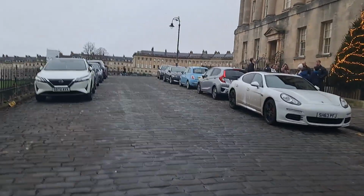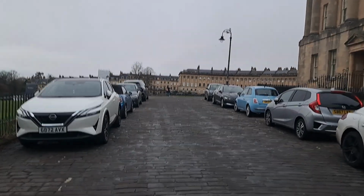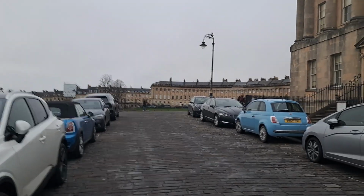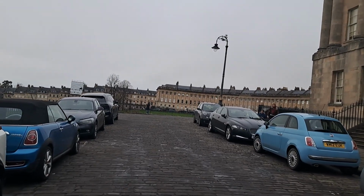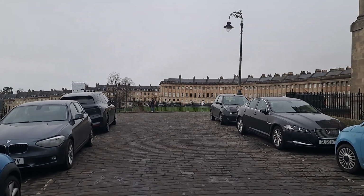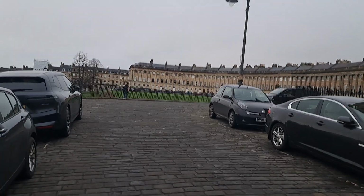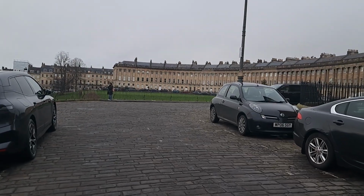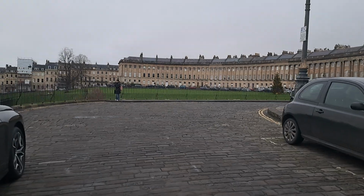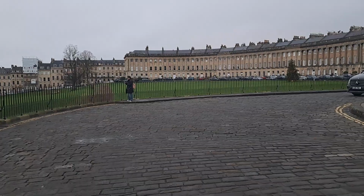Now, what I'm doing now is heading into the Royal Crescent. And the Royal Crescent was designed by the son of John Wood the Elder, and his name was John Wood the Younger, and it was laid out in 1767. And what you have here are 30 houses in this quite extraordinary arrangement, entirely original.